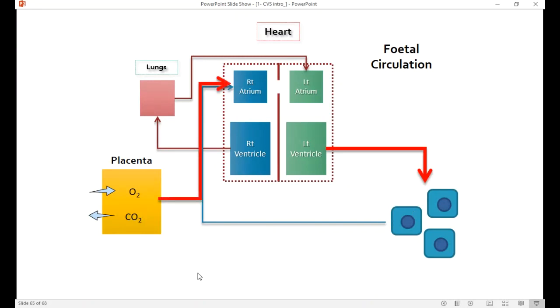But what's happening in the case of the fetus, blood is coming and going into the right atrium. And then you have a hole between the two atria. This is called foramen ovale, a hole between the two atria. So this blood, which comes back, in addition to going into the right atrium, also goes into the left atrium through this defect in the interatrial septum. From there, it will go to the left ventricle, and then it will go to the peripheral circulation.